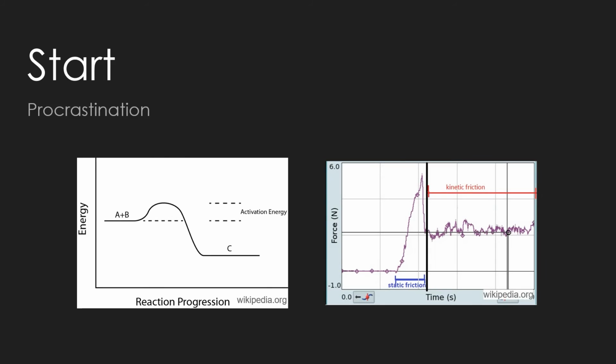The beginning is the most difficult part of learning. As in chemical reactions or physical dynamics, we need to break an activation energy to start. A good way to start is challenging yourself to study for at least 5 minutes. Once you've started, you will feel better and it will be easier.